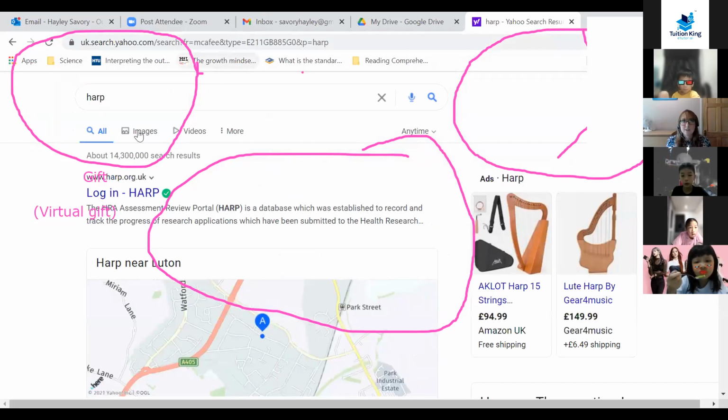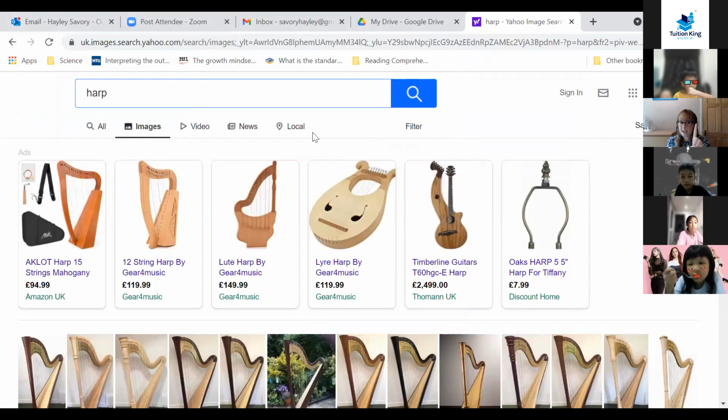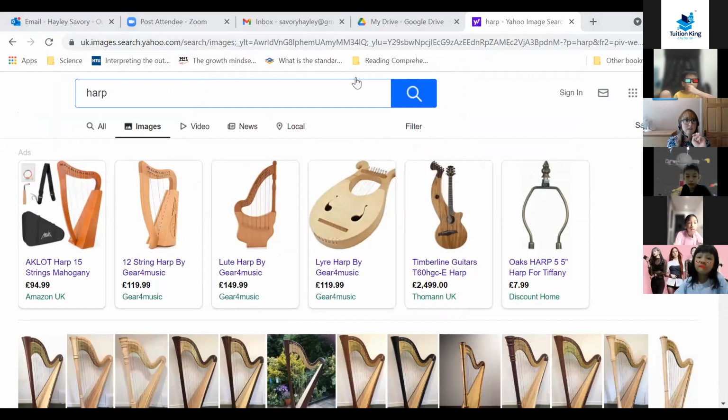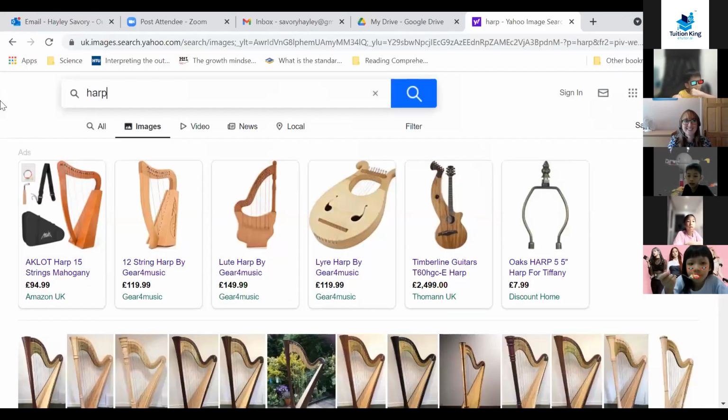Okay, where's that? Let me share it. So here's a harp. Okay, so that's my first fact. I can play a harp. My second fact is that I like knitting things, so making things by knitting. And perhaps I'll show you that as well, just in case. Okay, so second thing is I like knitting.